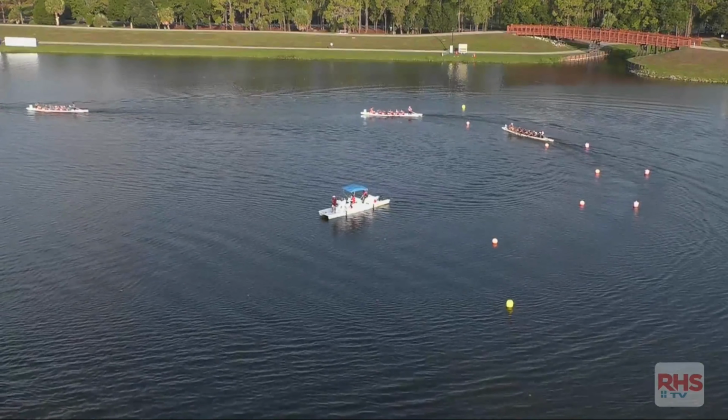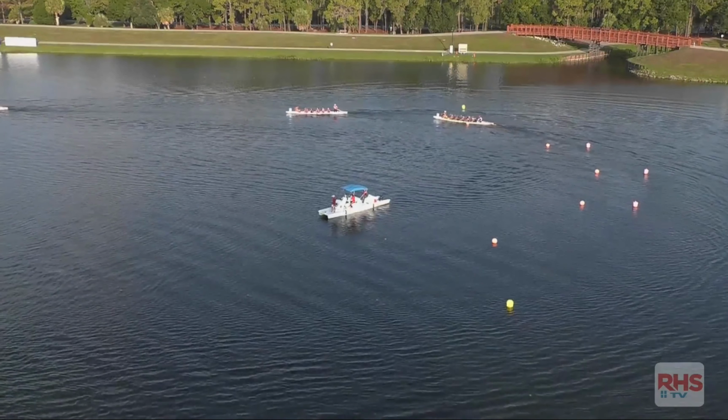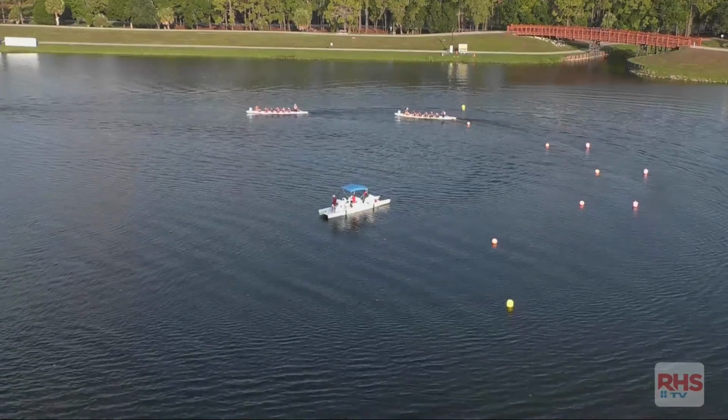So we've got the first 4 boats through the turn. Everybody got through cleanly. That's right. No one's passing yet, Mark. It's very interesting, I have to say.